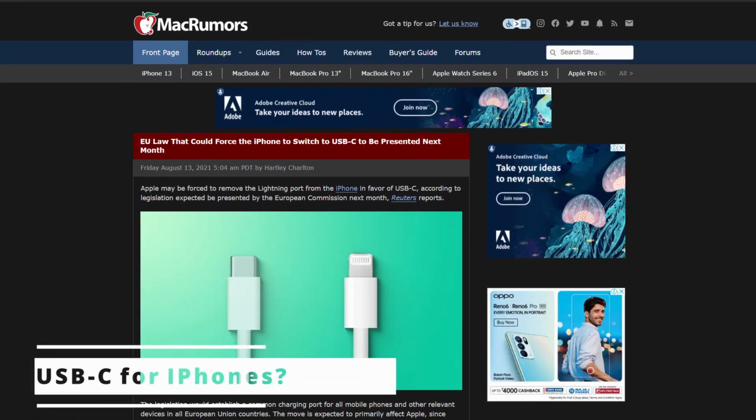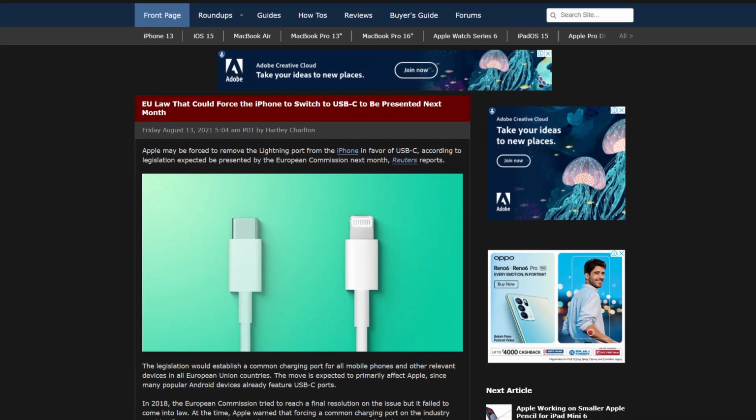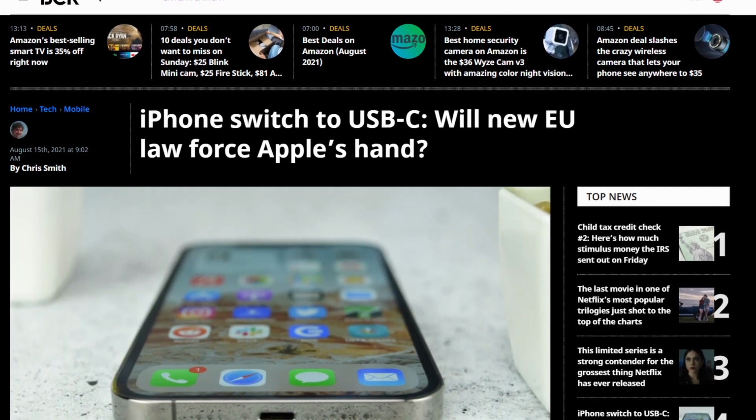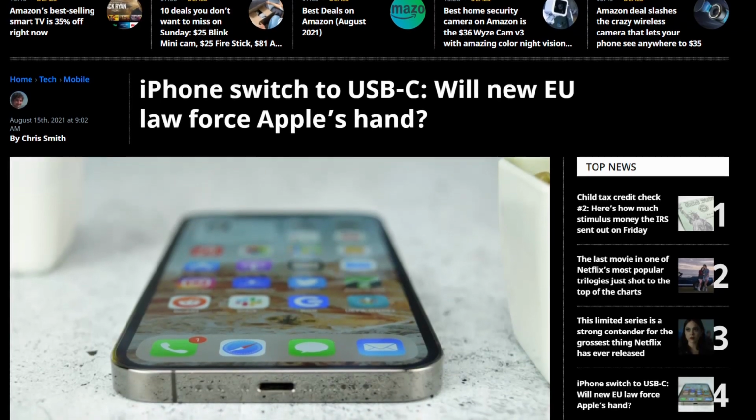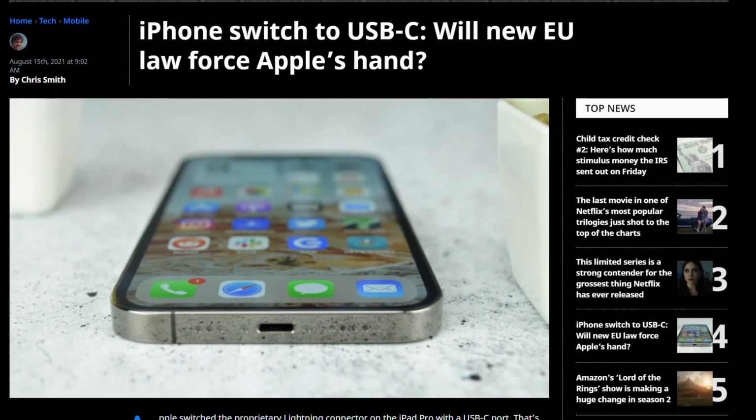According to a new report from Reuters, the European Commission is looking to establish a common charger to create continuity between phones and other electronic devices. Though, according to the report, the EU is currently drafting the legislation. They plan to present its legislation next month. This is a pretty big deal, as we all know Apple has always stuck to their Lightning ports for years. It will be very interesting to see what Apple's reaction to this would be. Best case scenario for the consumers, Apple will be forced to use USB-C connectors for iPhones and across all other devices.